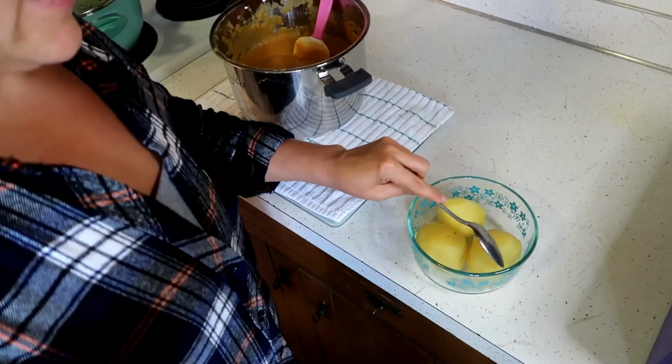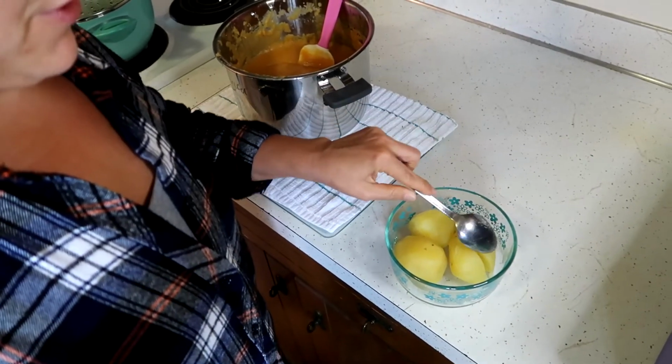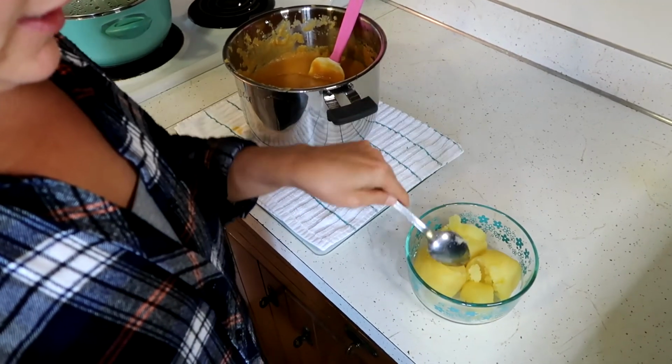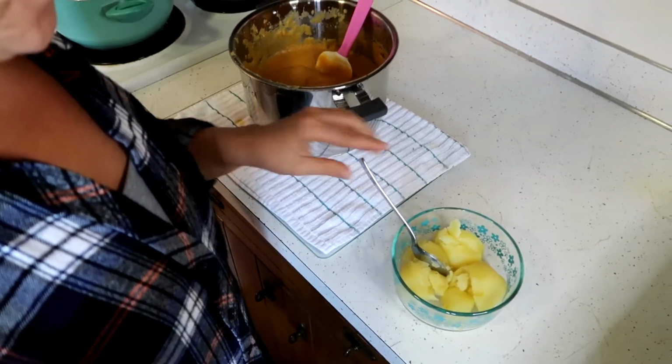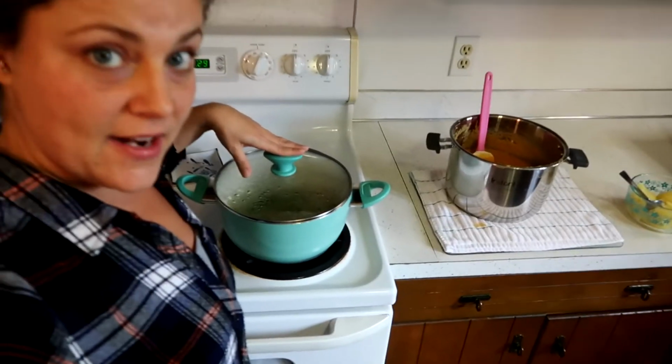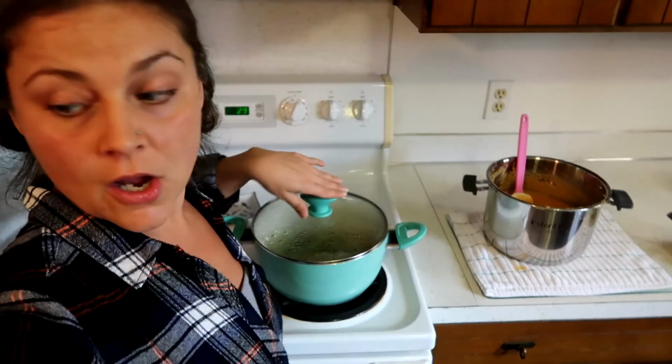Basically all I need to do is put my soup together and put things away. Oh, and I need to get the mushrooms marinating. Here are the potatoes I set aside. I'm just gonna chop those up a little bit. I just want them to be a little bit chunky in the soup. Then I'm gonna add those potatoes and the potato cheese into these vegetables that I steamed.